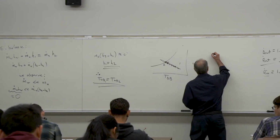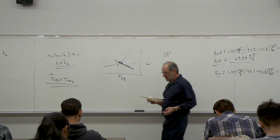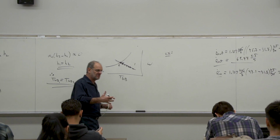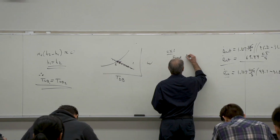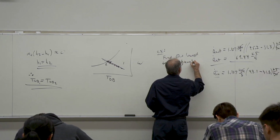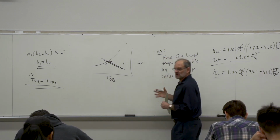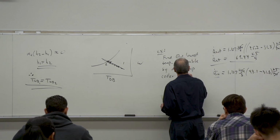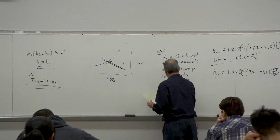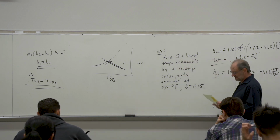So let me give you an example, because quite frankly, there's really no other equations that we need to deal with. What I would like to know is what is the lowest temperature we can get out of a swamp cooler if the atmospheric air is at certain conditions. So find the lowest temperature achievable by a swamp cooler. In other words, an evaporative cooling process with atmospheric air at about 105 degrees Fahrenheit and 15% relative humidity.